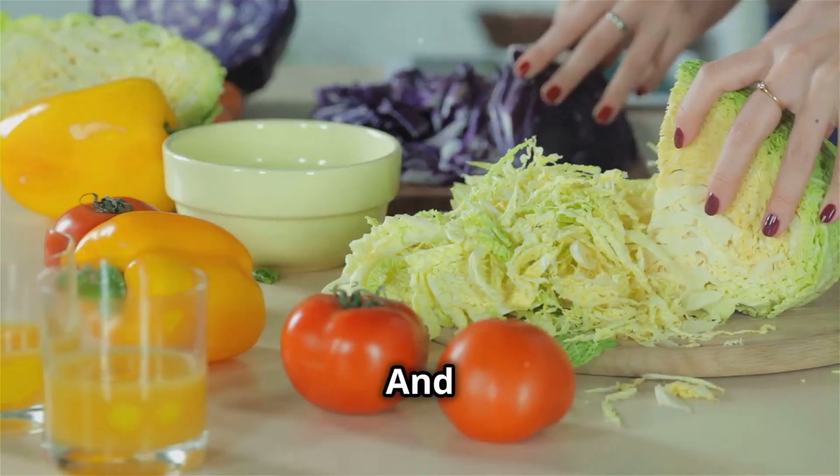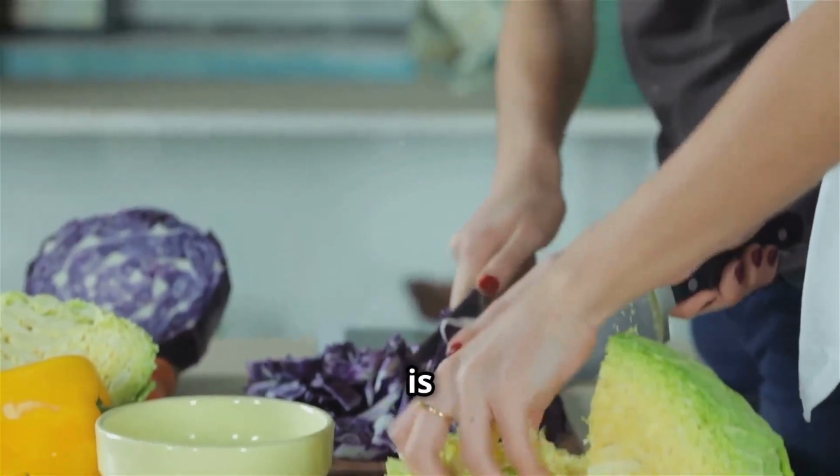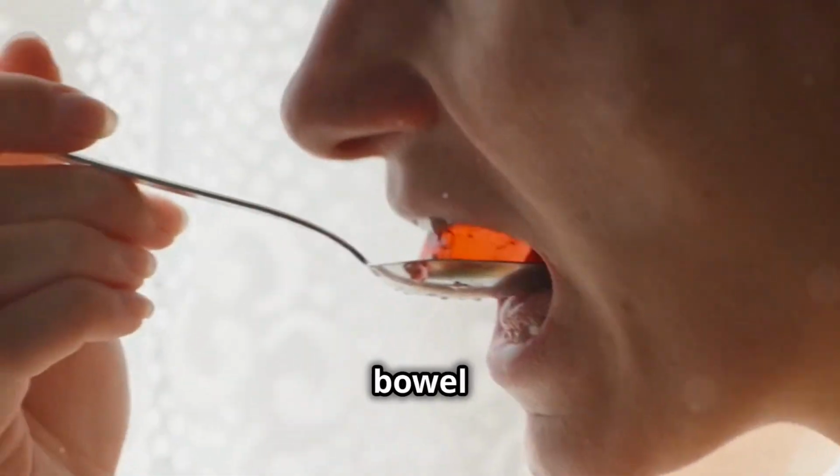for your kidney health. And as if that wasn't enough, cabbage is also a good source of fiber, which we already know is beneficial for kidney health. Fiber helps regulate digestion and promotes regular bowel movements, which can help reduce the burden on your kidneys.